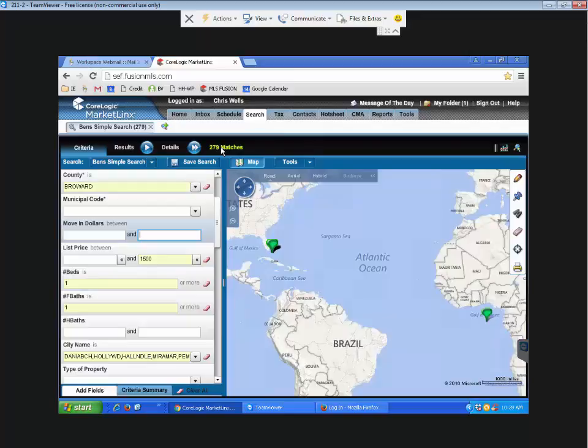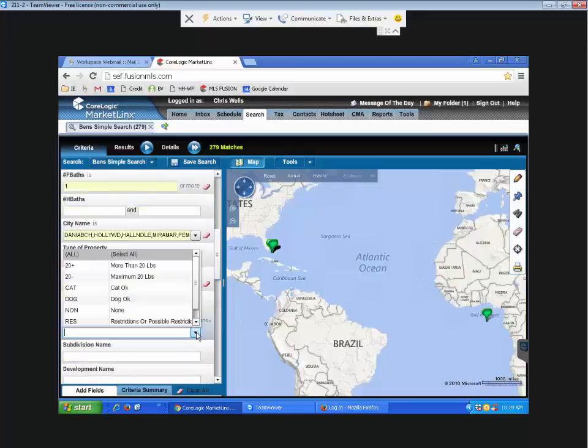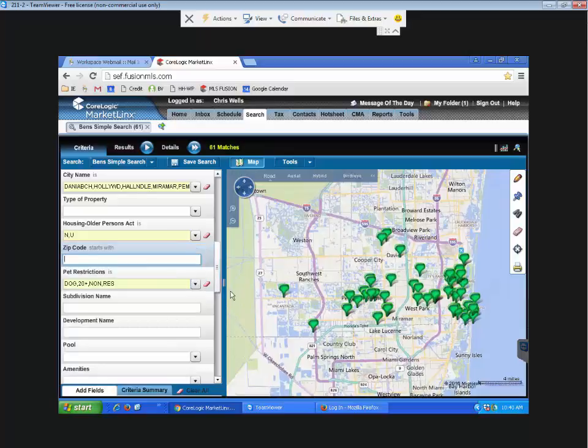So how do we lower the amount of matches? Well, the first thing we can do is put the pet in, which we haven't done. So the pet is a 50-pound dog, so you must use the categories dog okay, more than 20 pounds, or no restrictions. If you do that, you will only go down to 15 matches. In this particular instance with 15, it might be a few too little, so you might want to put in restrictions or possible restrictions, since we don't actually know what the restrictions are. Now you have 61 properties.